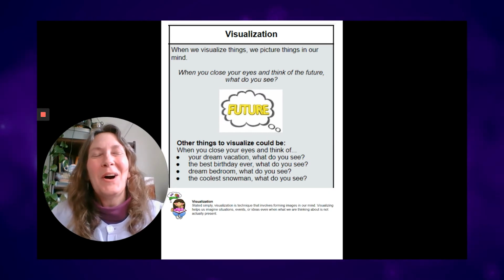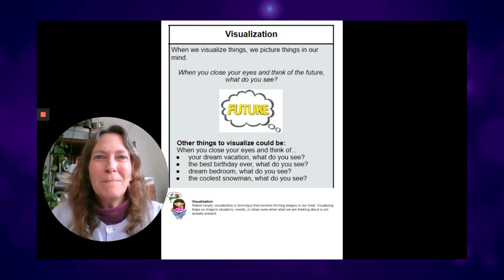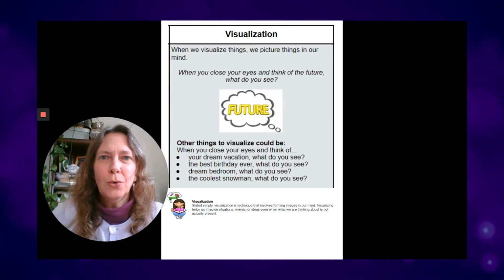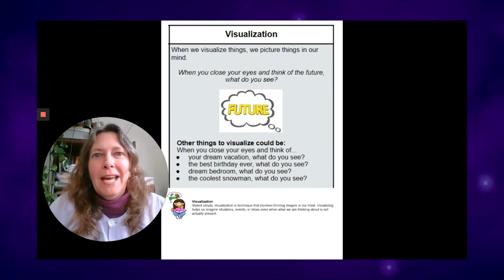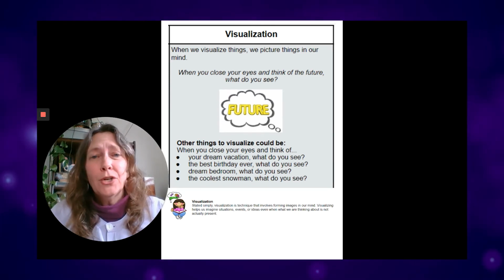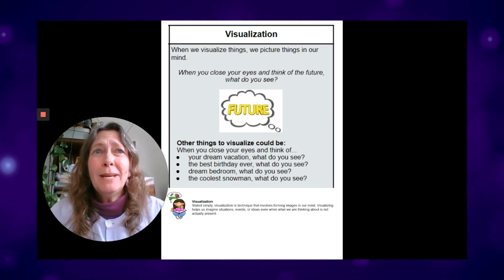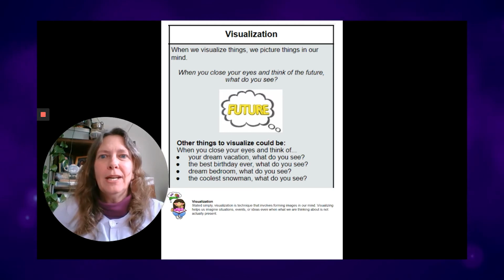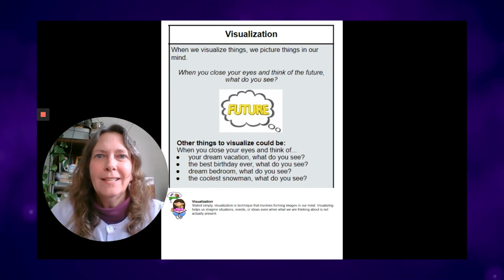The next strategy is called visualization. When you visualize, you picture something in your mind. This is a thing that great readers do too. When I read, I'm constantly making a movie in my head of what I'm reading. It's really great to help me understand what I'm reading. But when you visualize, you can also be dreaming of what something could be like. So the first option is closing your eyes and thinking of what the future would be like. Let's try it.